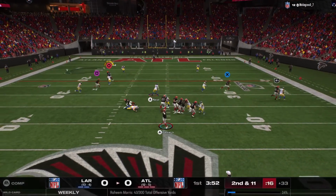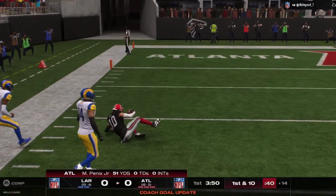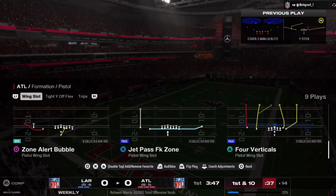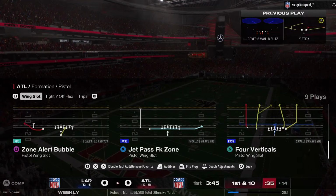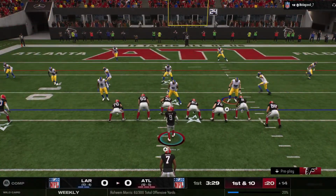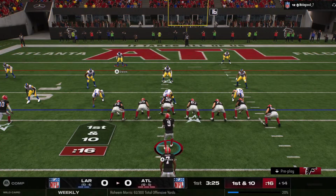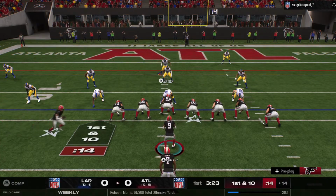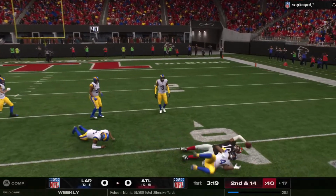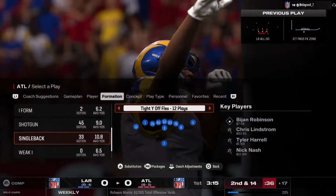Throwing from the pistol, Penix. Lays out left side and gets it. A very productive play from the rookie QB out of Washington. That gets them a 1st down. It's a sweep. He pops the pass forward. And the defense is all over this one for a big loss.